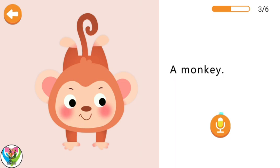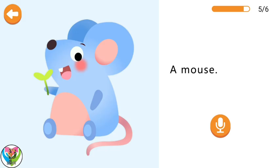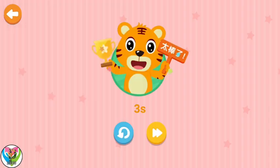A monkey. A monkey. A small monkey. A monkey. A mouse. A small mouse. A small mouse. Congratulations on completing this section.